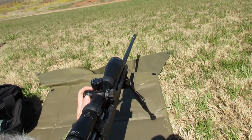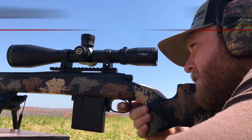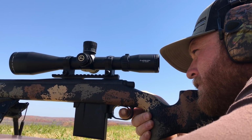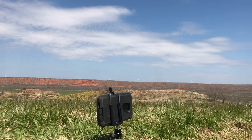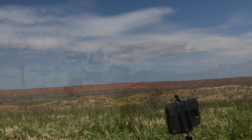The parallax is adjustable as close as 25 yards, and you can go out to infinity. The length of the optic is 15.3. If you look at the contours of this scope, it's actually a very good design. You can tell just by the proportionality of the scope that they're going to get the best bang for the buck with this contour. Your focal lengths are not compressed like you're going to see in some of those compact designs, but it's actually going to be a nicely configured scope for giving you really good optical clarity.